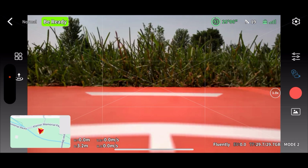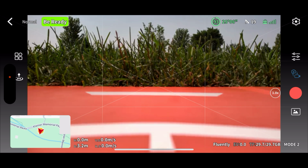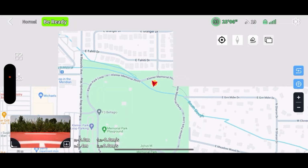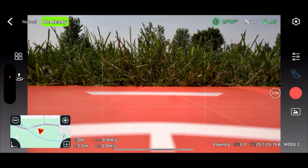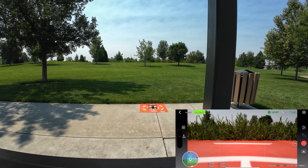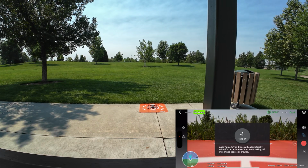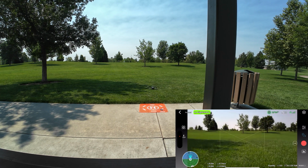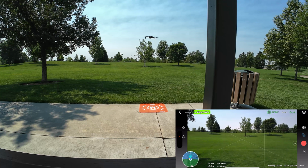Let's switch to video mode. There we're in video mode. I can't think of any reason why, we've got plenty of satellites, we should just go ahead and take off. Clicking, well, let's see, I didn't want to do that. I want to switch to, there we go, the attitude indicator, just like I did on the other drone. Let's go ahead and do an auto takeoff, just like DJI. Hold that down and boom, there's the little drone taking off.